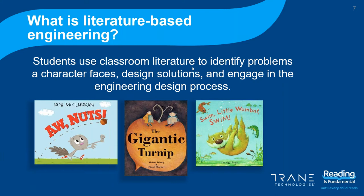So my first grade students designed engineering solutions to help the woman and the man pull that turnip out of the ground. And then this lovely book, Swim, Little Wombat, Swim. This little wombat here makes friends with a platypus, and the platypus wants Wombat to go swimming. But of course, Wombat can't swim and sinks to the bottom.